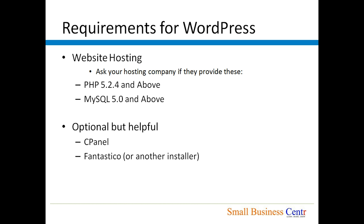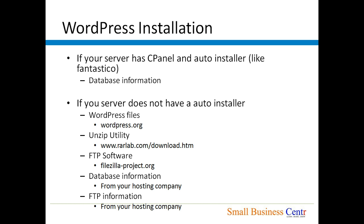Optionally, if they have a cPanel and a Fantastico, you will be able to install WordPress better and quicker and easier, but you don't need them. And if you have it or you don't have it, you will only need it for the first time. As I said, it will take us 5 minutes to install WordPress. After that, you don't need it. And today, we are going to talk about the installation of WordPress. So if your server does have a cPanel or Fantastico, the only thing you would need from your hosting company is your database information, and I'll show you what that means.